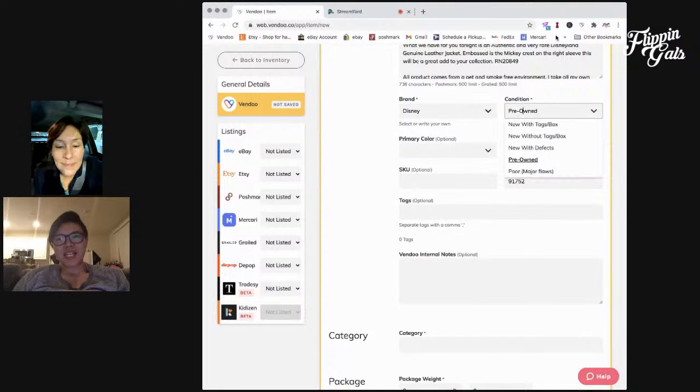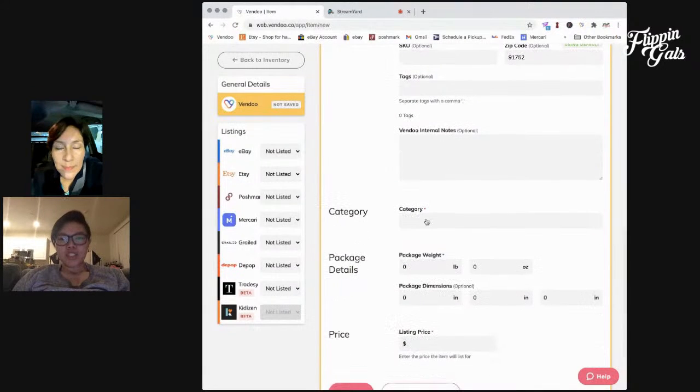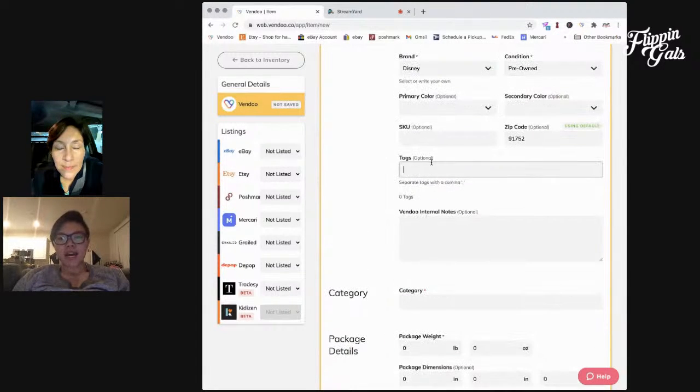So there is new with tag, new without tag. You're going to do pre-owned. And keep in mind you can add some hashtags here, right? So we're going to do Disney jackets, Disney clothing. I would do Disney leather jacket or leather jacket. Disneyland. Is this Disneyland? Is that what you said in the title?